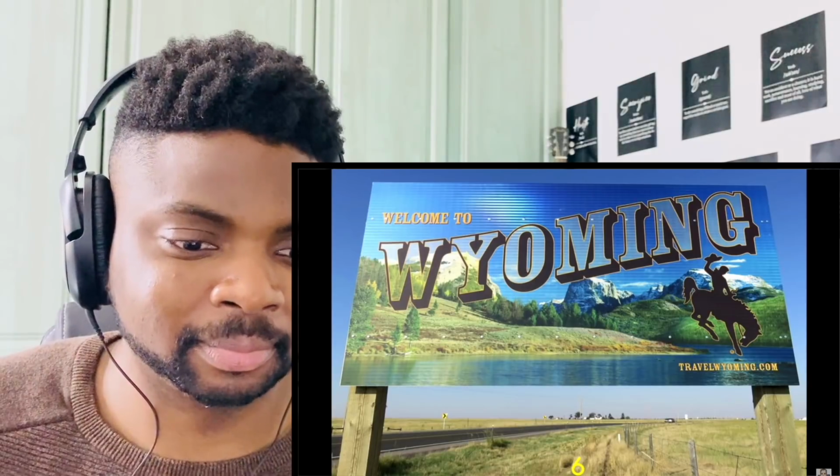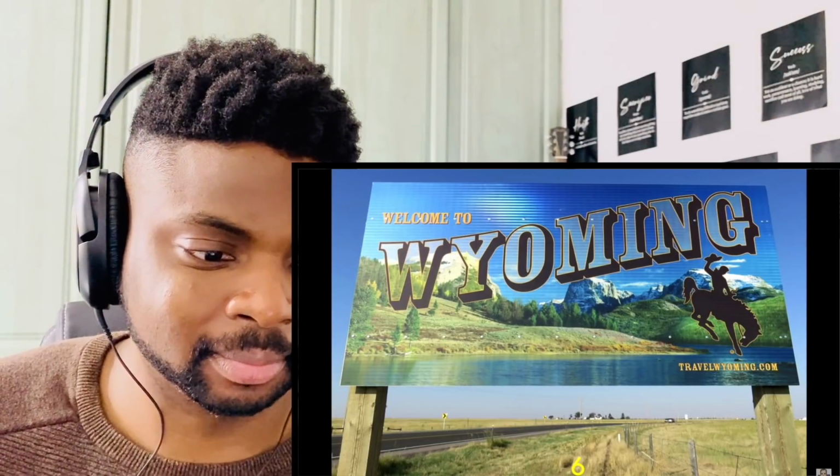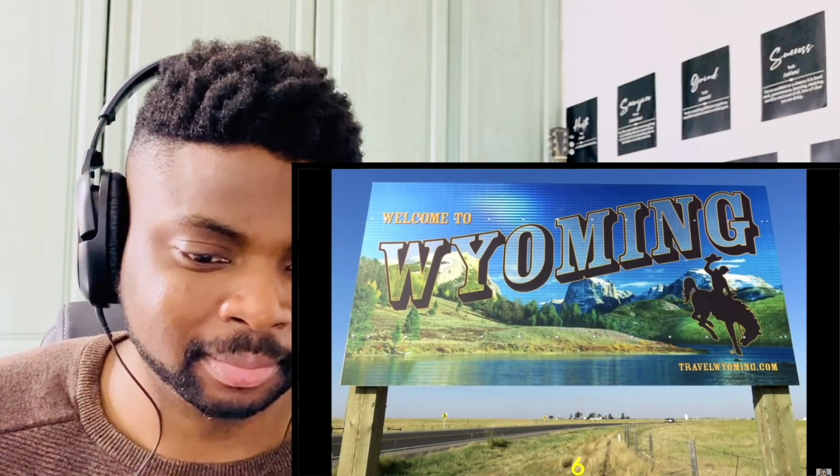The scene is a beautiful Wyoming scene. The cowboy in the corner makes it look great. The only thing I don't like about it is that the previous one was even better, but this is a really cool sign and definitely one of the best.